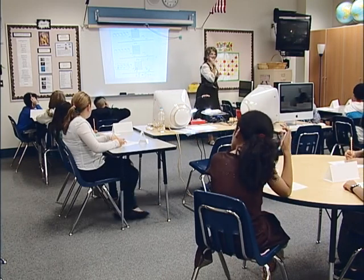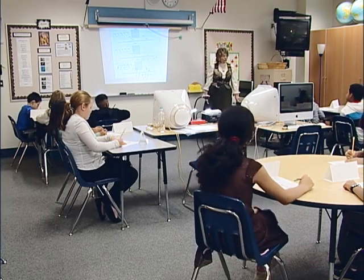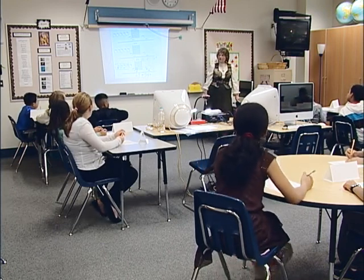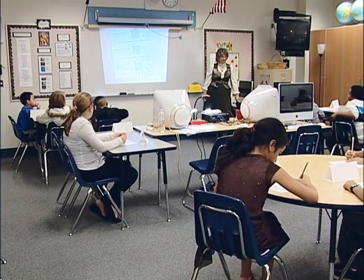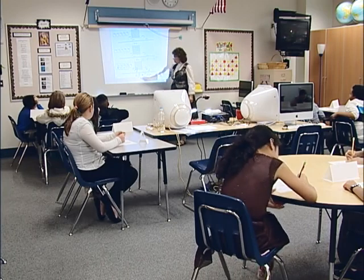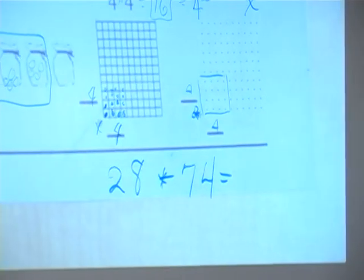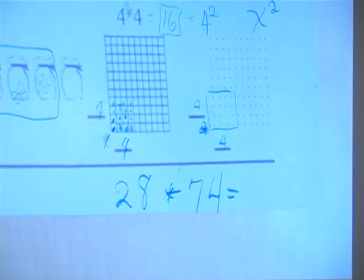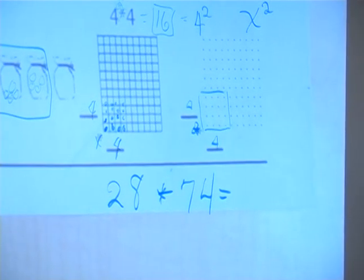But if I had enough bags, give me a thumbs up if you know how many bags I would have to circle. Give me a thumbs up if you know how many bags I would have to circle. Look what happened here. Remember what happened those. Look at this one and think how many bags I would have to circle. Who can tell me how many bags I would have to circle? 28. 28 bags I would have to circle.